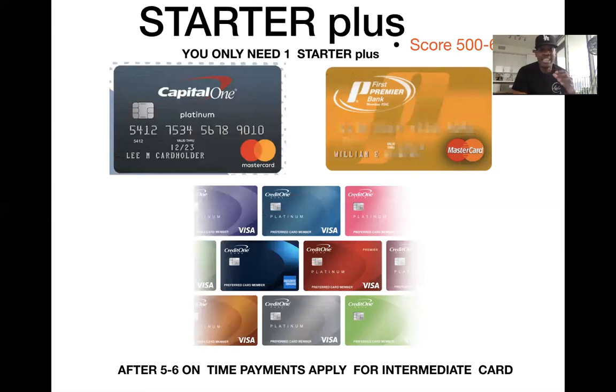So the next question is, how many starter cards should you have? You should only have 1. How many starter plus cards should you have? You should only have 1 starter card. Whether it's a starter card or a starter plus card, it has starter in it. It's just 1. You don't need 2. You don't need to apply every time they send you a promotion for First Premier. You only need 1 starter card.